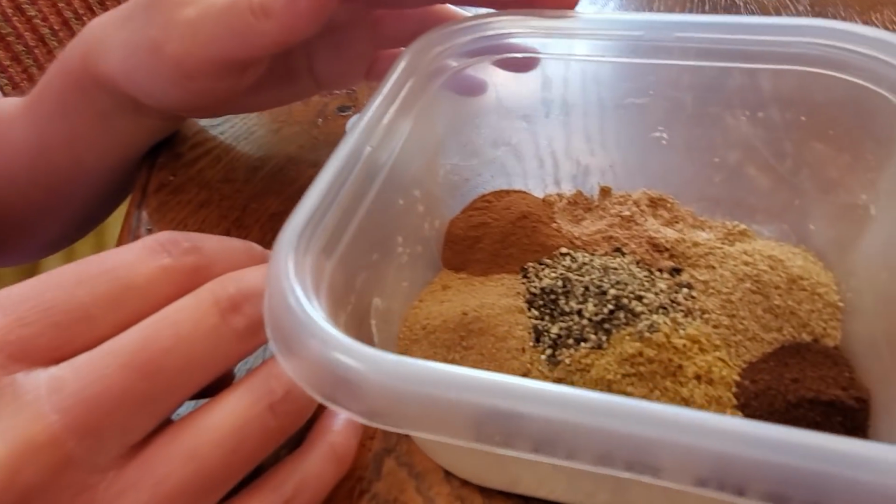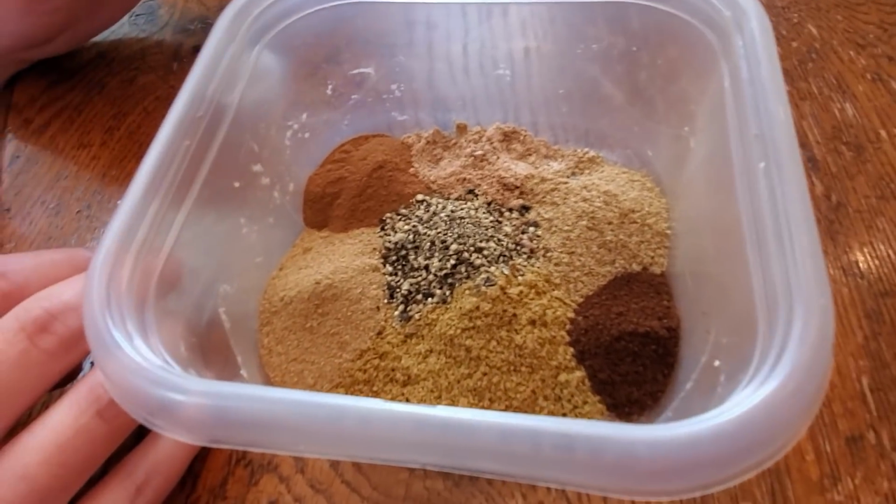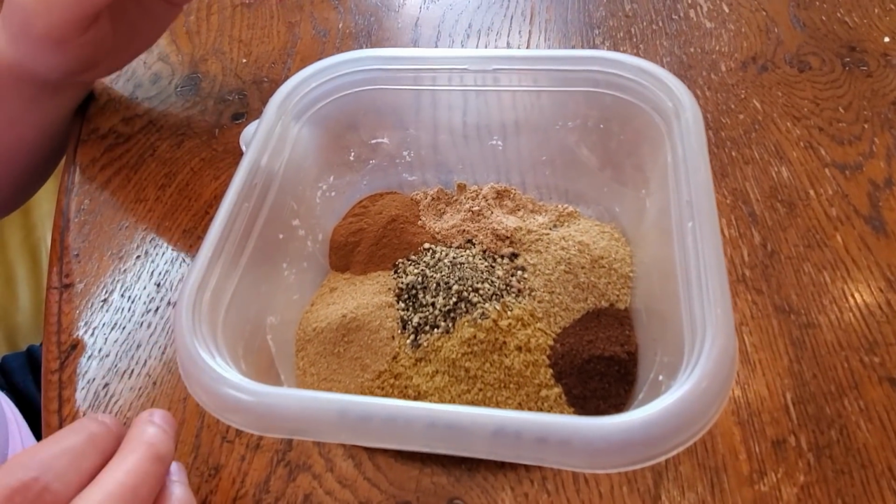And, of course, we'll have to put that recipe in our description, won't we? Yep. Alrighty then. Hannah. Yes? There is the garam masala right there. Those are all the ingredients. Oh, wow. Do you want to smell it and see how good it smells?